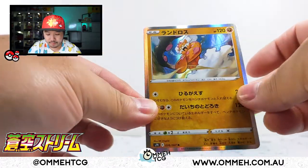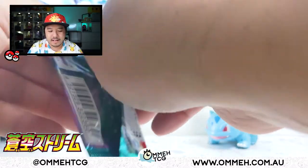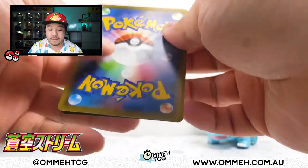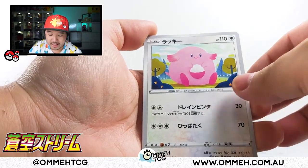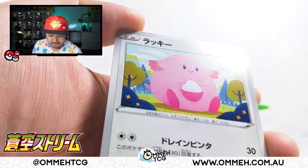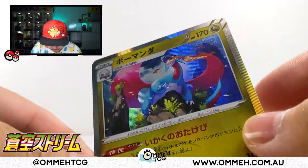Ooh, Tornadus, that's very cool. I honestly want an alt art Dragonite if I can get one. Even tonight, if I could get like a full art, that'd be pretty cool. Any full art of any kind, even a trainer, some secret rare of some kind would be really cool. Oh, Chansey, look, honestly, that is a gorgeous art. Chansey. All right, and Sandshrew, and we have, oh, that is so cool.